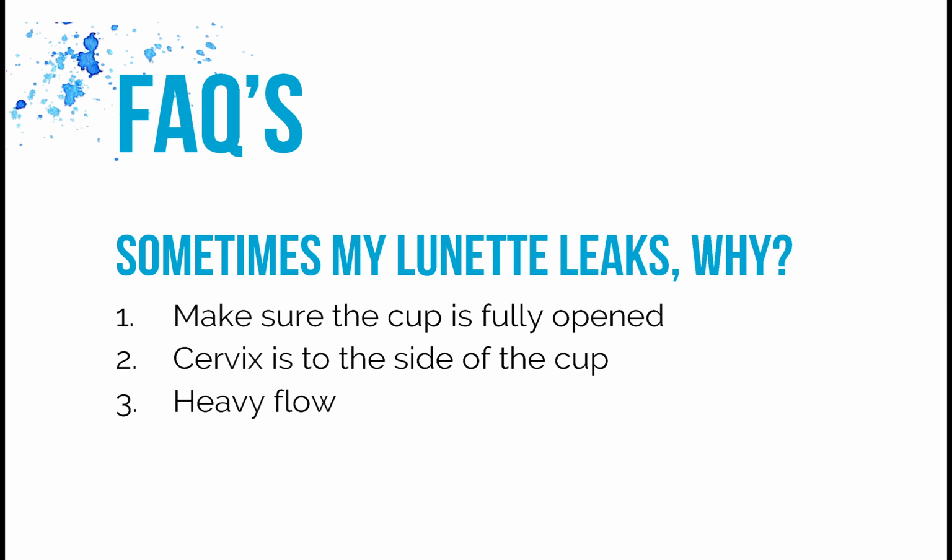Sometimes my menstrual cup leaks. Why? There are 3 main reasons why this may occur. Firstly, make sure that the cup is fully opened. Rotate or twist the base of the cup, or you can insert a clean finger up next to the cup and feel all the way around to check that your cup has opened fully. If it hasn't opened properly, it will leak. So remove the cup, reinsert again, and refer back to the how to insert instructions.